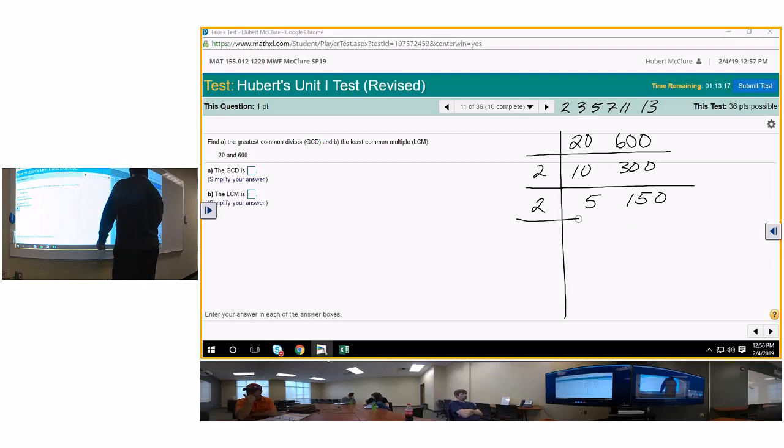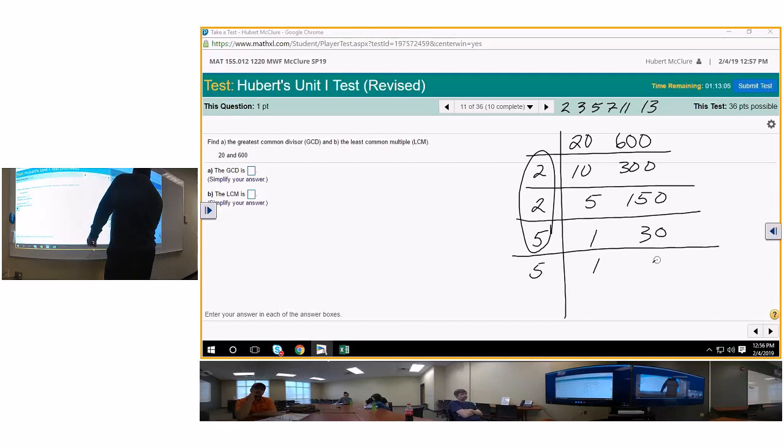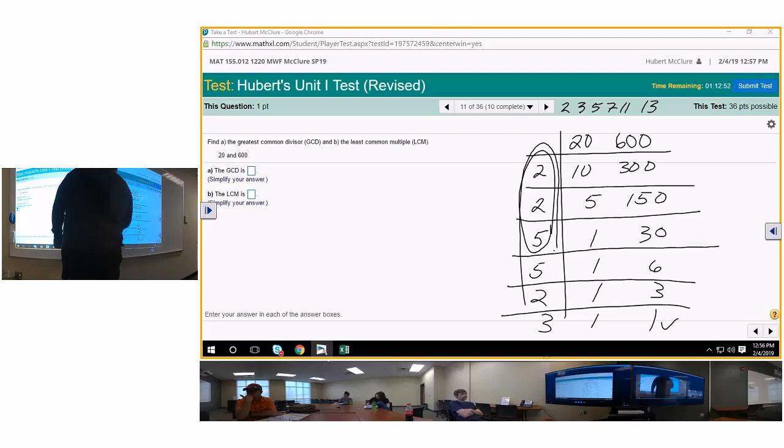Now you could do 5. 5, that's 1, and 5 and 1, that's 30. And then, of course, 5. So this is your greatest common divisor. That's 1 and 6, 2, 1 and 3, 3, 1 and 1. You got your 1 and 1, so therefore you got your least common multiple.